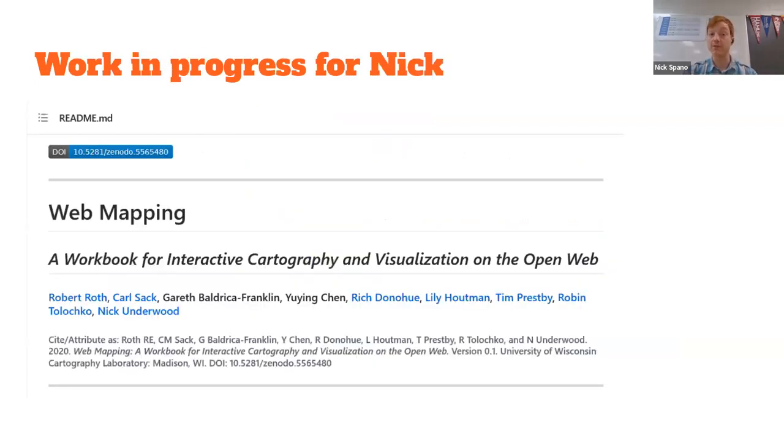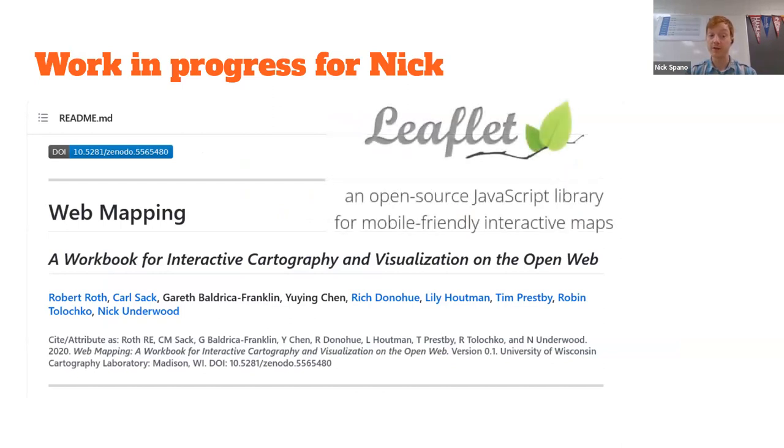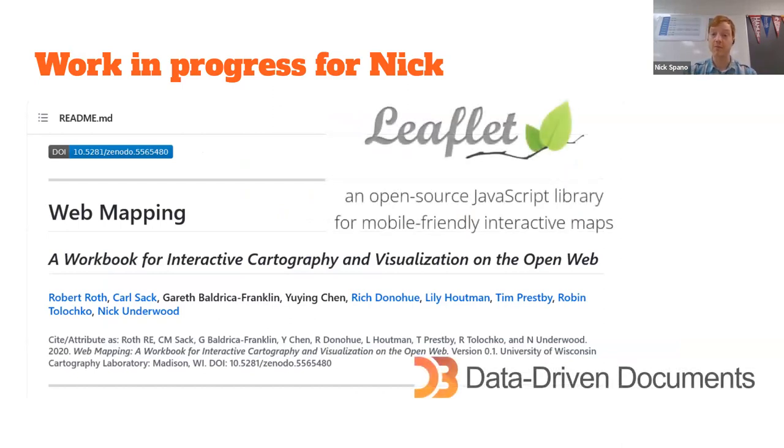I'm also teaching myself a bit more programming to go from a point-and-click interface to a more refined cartographic interface, following this GitHub workbook on web cartography. It's been really good so far, and I'm learning a bit more about Leaflet and D3 to make it more immersive as a whole.